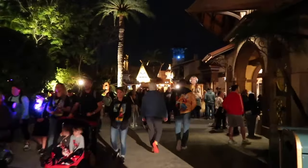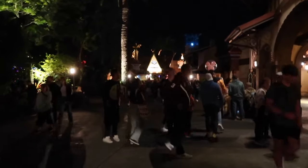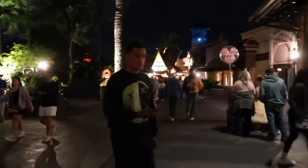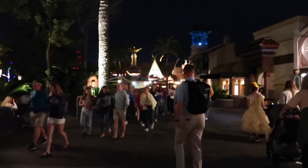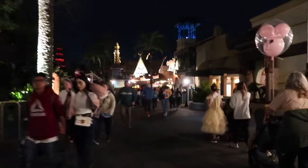Once again, what did we do? We forgot to get a boarding pass. Slept through the boarding pass. Well, the first one we were asleep, the second one we were on the tour, and the third one, which wasn't Tron, it was Guardians for Tonight, we were also asleep. So basically, it's not going very well for us, and we keep forgetting to do it. One of these days, hopefully, we'll get on Tron.